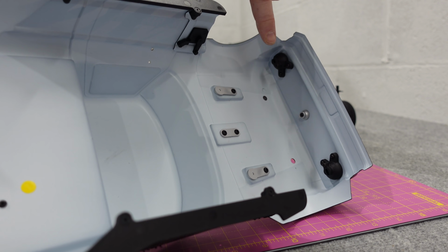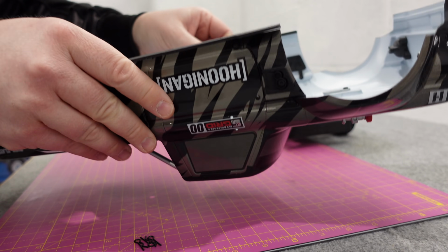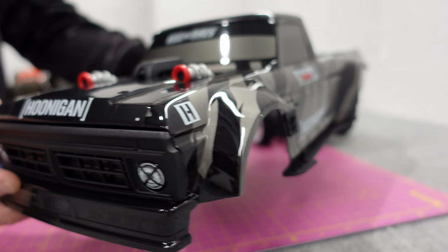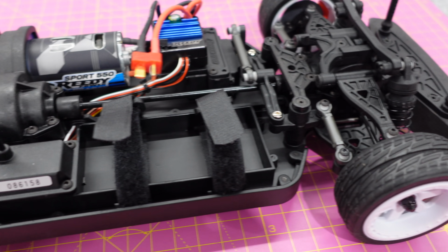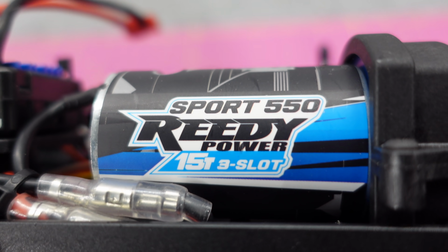So on the front you've got light buckets there, so you can put LEDs in there. Pretty standard underneath, nothing fancy about it. Feels relatively good. Can't imagine it's going to break as easy as others. So here we are underneath. Like I mentioned, it is brushed. Another complaint from people being it is brushed.